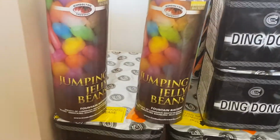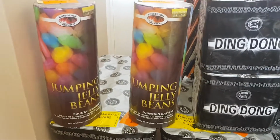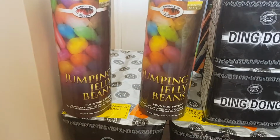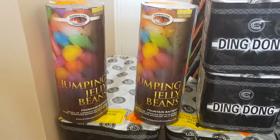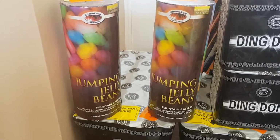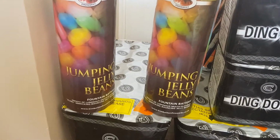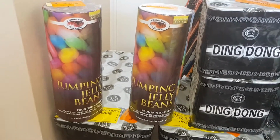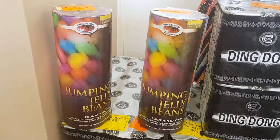So the first fountain, Jumping Jellybeans from Bolton, about £10 each. Lasts about a minute, very colourful, very vivid, not very loud, doesn't go very high, but the colours are very, very good. Much like one of the fountains we'll see in a second. At £10 for this sort of amount of colour, I don't know how they do it in terms of the composition of the firework, but it's very, very impressive. I liked it, so I bought two.